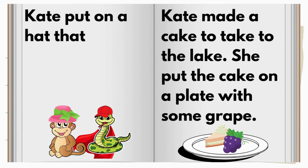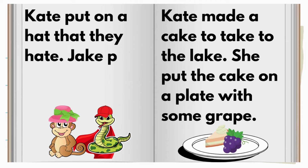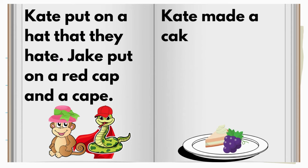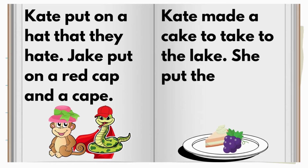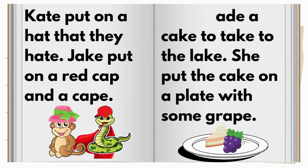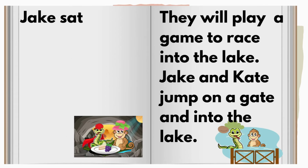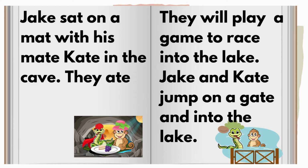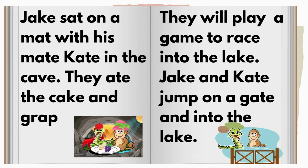Kate put on a hat that they hate. Jack put on a red cap and a cape. Kate made a cake to take to the lake. She put the cake on a plate with some grape. Jake sat on a mat with his mate Kate in the cave. They ate the cake and grape.